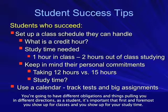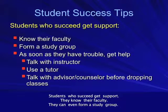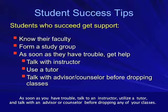You're going to have different obligations and things pulling you in different directions as a student. It's important that first and foremost you show up for classes and you show up for your study time. Students who succeed get support. They know their faculty. They can even form a study group. And as soon as you have trouble, talk with an instructor, utilize a tutor, and talk with an advisor or counselor before dropping any of your classes.